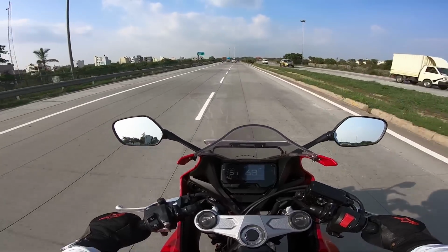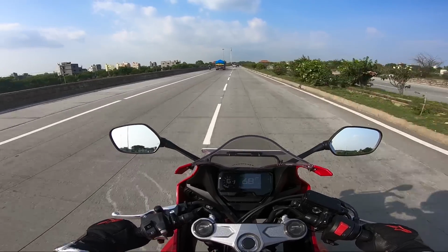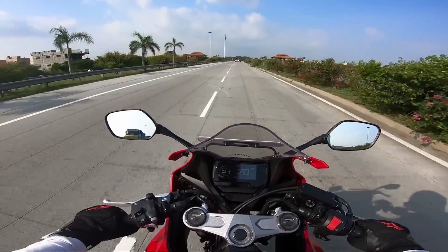And the second thing is, if I wanted that motorcycle, it should be in this color. This is a limited edition that Kawasaki had, and I was very disappointed that they couldn't provide this color also. So I thought, okay, let me keep it as my last option.